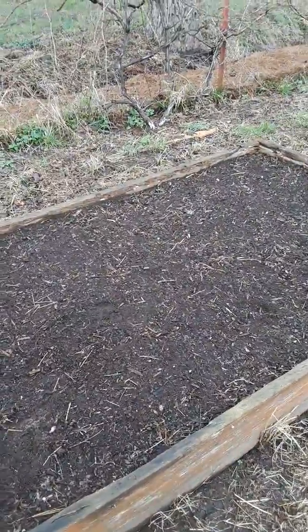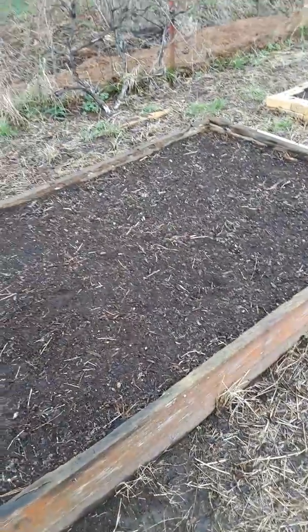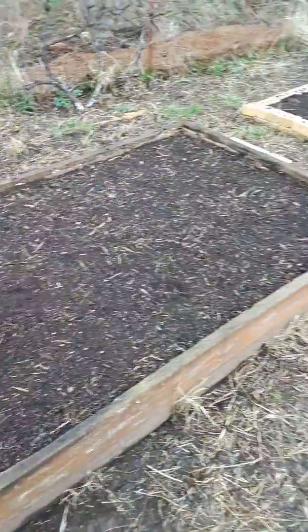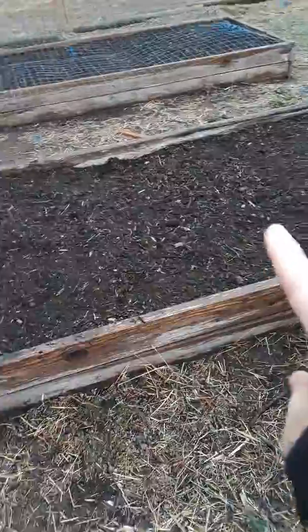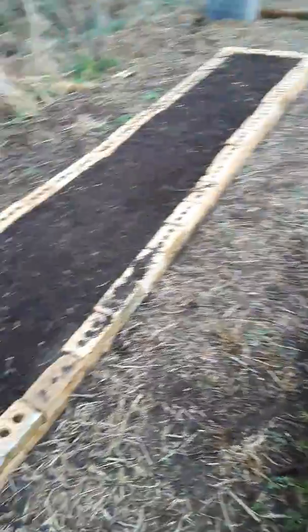I've gotten radishes planted here, and it looks like I have one that's come up. Can you see that? That's awesome. But the biggest problem I'm having is keeping the stray cats out of my bed. I came out this morning, they had dug a little hole there right by that sprout, and they're always digging in this bed, but thankfully I have nothing planted there. It's going to be my lettuce.